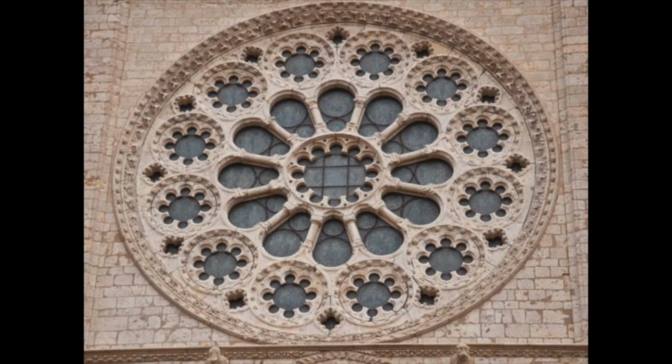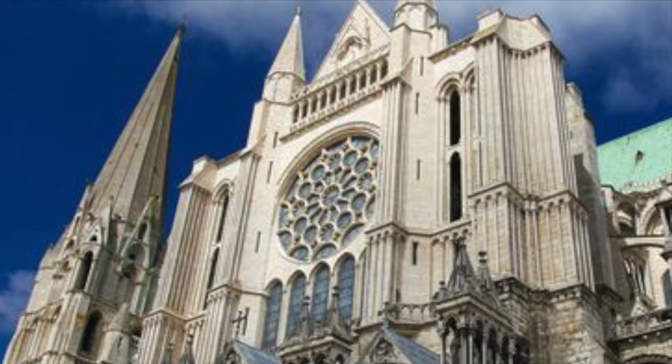The rose windows also exemplify the evolution of the Gothic style. The facade rose window is a very early Gothic period piece and is more simplistic, while those in the transepts constructed later after the fire are larger, more intricate, and complex.